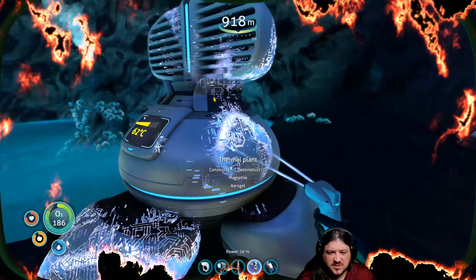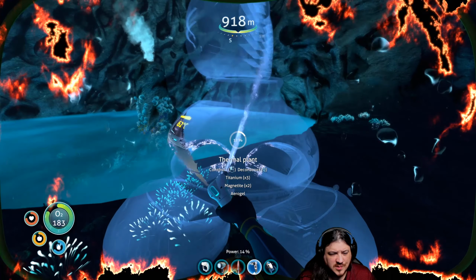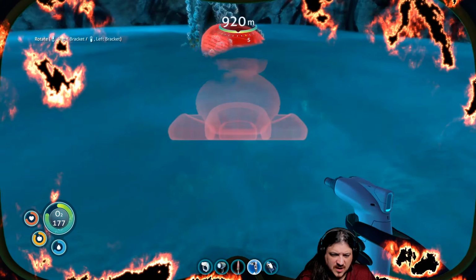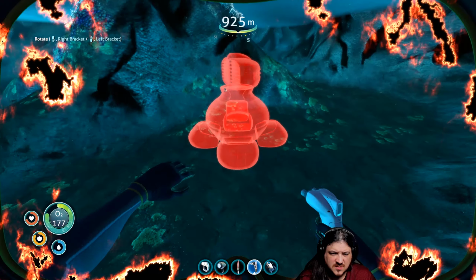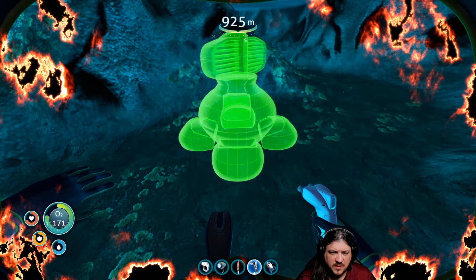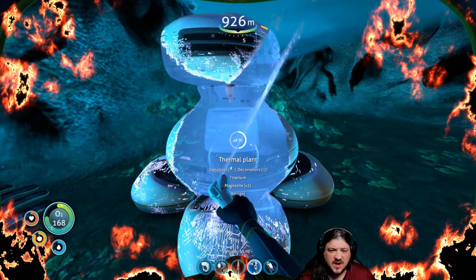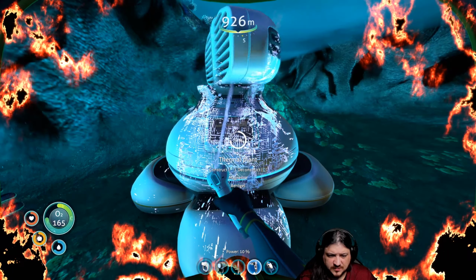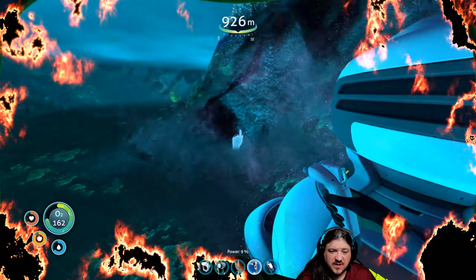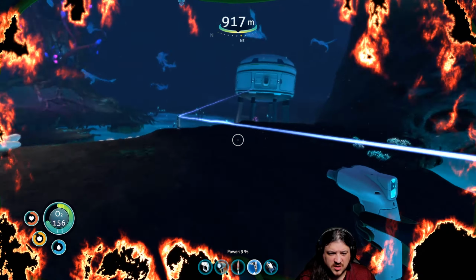Can I move it closer to that thing? What happens if we put it like down here? Maybe it's warmer down here. If it is, I'll move the other one down here too. We'll get another one of those relay things. 61, 73. Yeah, it's definitely warmer. Should make us more energy.